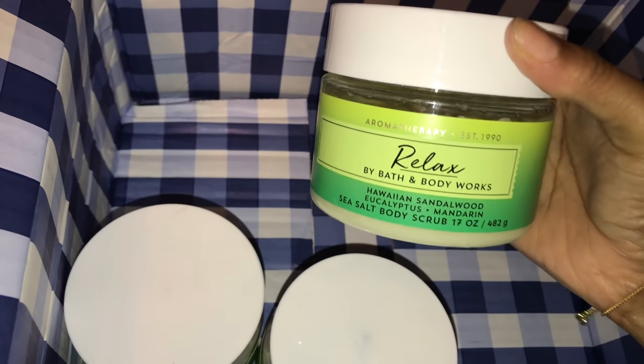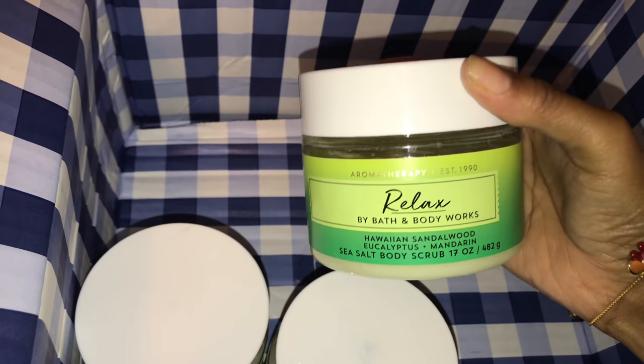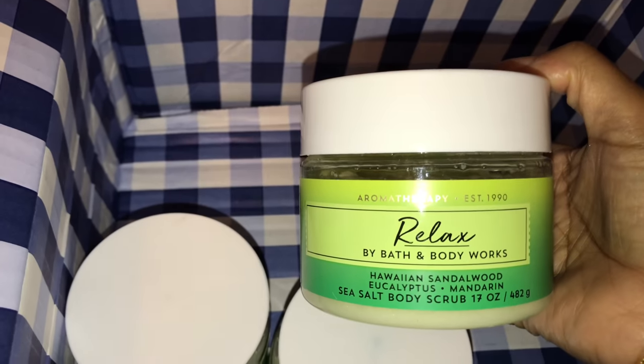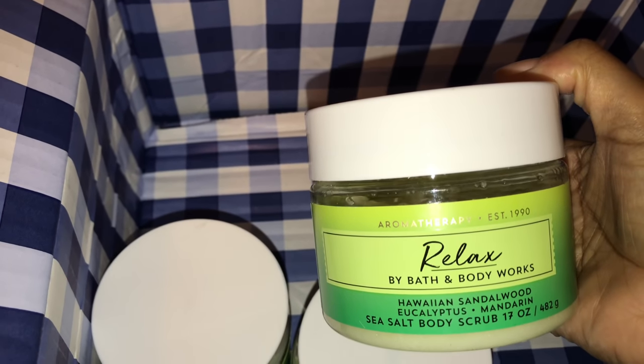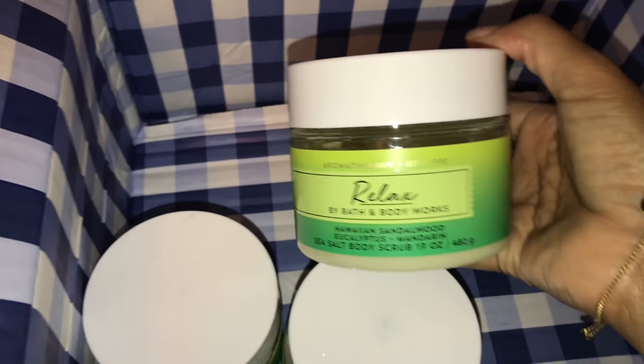Really pretty. I also decided to pick up the aromatherapy. This is in the Relax Hawaiian Sandalwood. This is the sea salt scrub, and I have used this in the past. And I was kicking myself last year because I only picked up one last semi-annual sale. And finally, they came back.